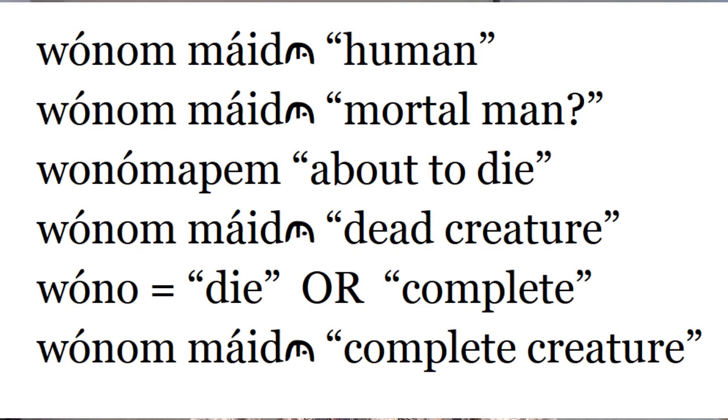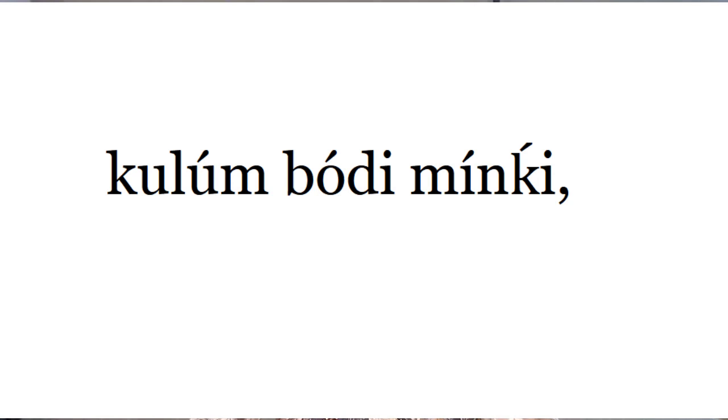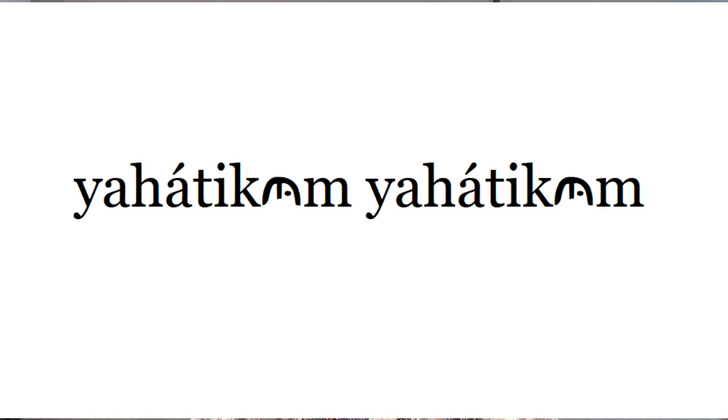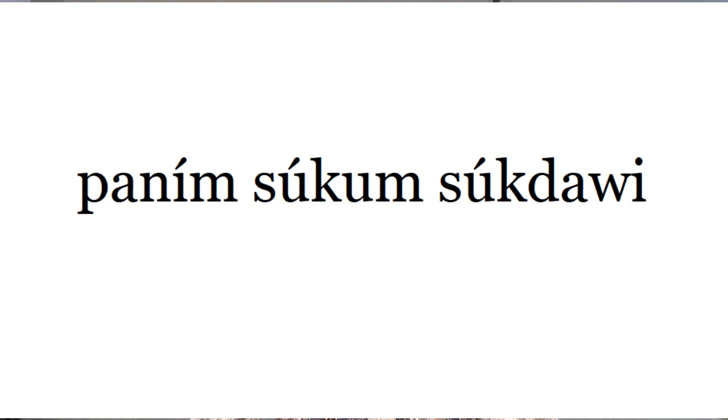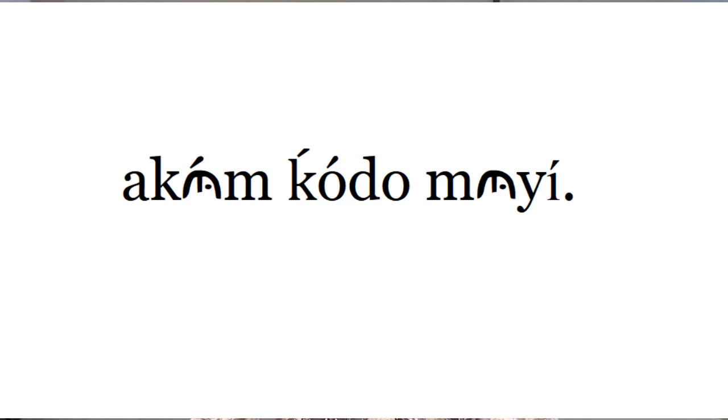Back to our prayer. Wanam maida yapaito yaharon. If you want to communicate with humans, kulum bodhi minki. On your dark, dark road, why wotopin para? May you open up and pour down. Yaharikam, yaharikam. That which makes good or is made good, the best or blessed. Panim sukum sukdawi. Tobacco smoke drifting off. Hilut mankano. You will keenly smell that tobacco smoke. Akum kodomui. It was said to that land.